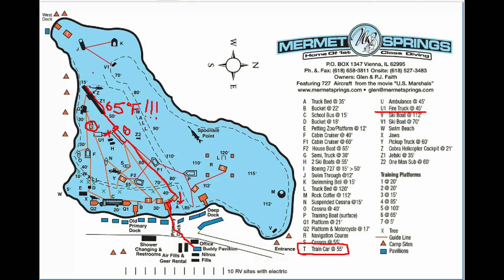Then we went to the scuba car, which is not labeled on this old map. I probably need to update my graphic. It's sitting over here in about 25 feet of water, I think. From there, we took a very similar path back to the dock. In fact, it was the same path we took on the first dive. So to the semi-truck and then to the cabin cruiser.